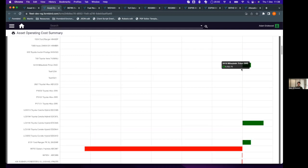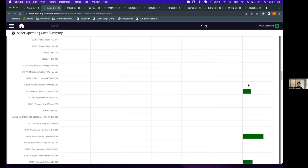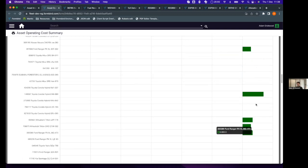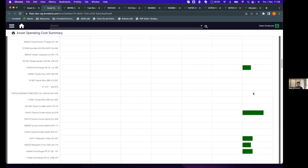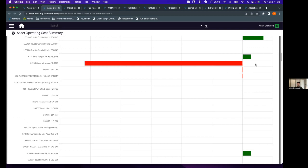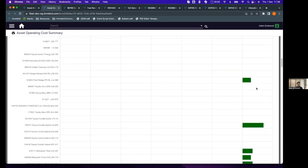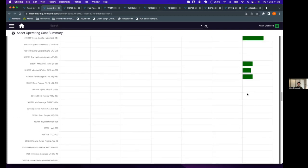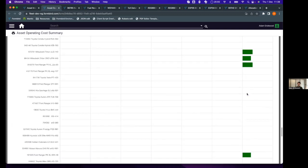Going a bit slow here as we screen share. Computer's struggling to handle it. So you can see where the operating cost is positive, it's in the green, and then when it's negative, it's red. So you can see that there. The data in this environment isn't perfect. It's all test data, so it doesn't show up really well as it would in a more operational sense. Bear with me while I scroll down this page. My computer catches up.